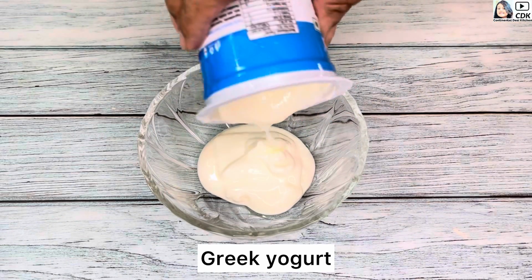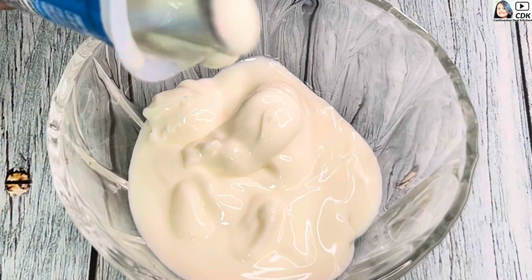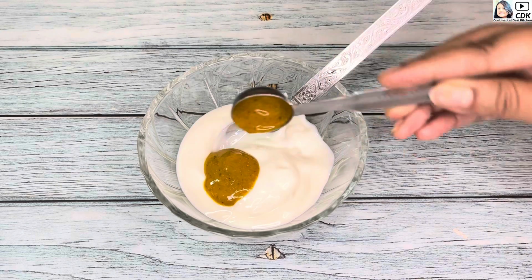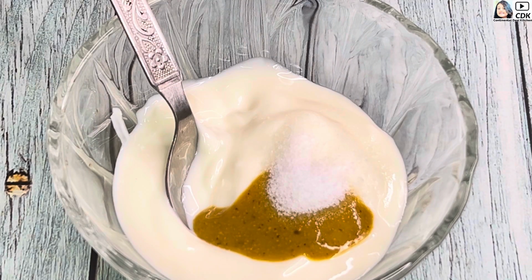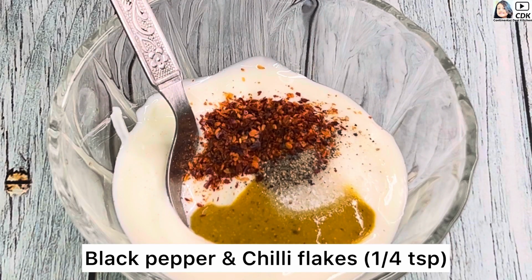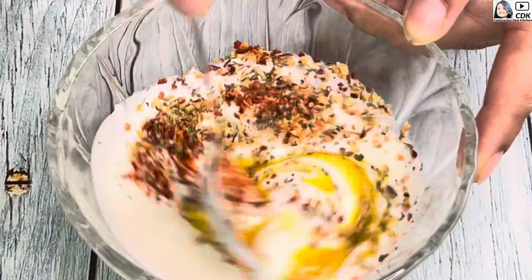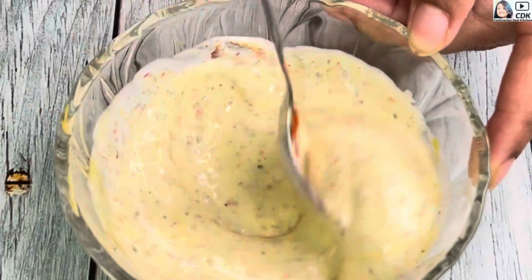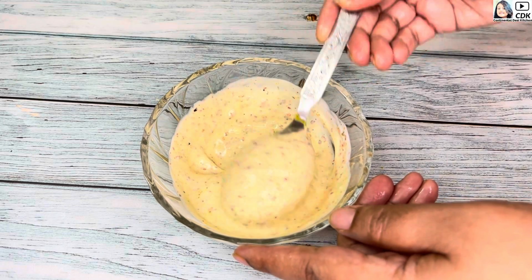For that I'll be using Greek yogurt, which will make the dressing creamy instead of mayonnaise. Next goes a teaspoon of mustard sauce, which really goes well with yogurt and makes the dressing flavorful. For seasoning goes some salt as per taste, around 1/4 teaspoon of black pepper, 1/4 teaspoon of chili flakes, and 1/2 teaspoon of mixed herbs. Now let's mix all the ingredients well until they are well combined. And our healthy and delicious salad dressing is also ready.